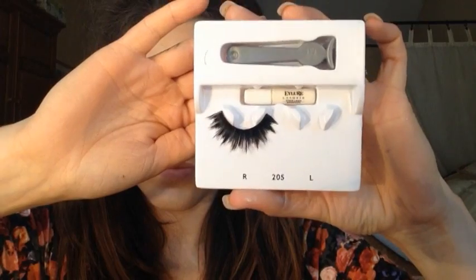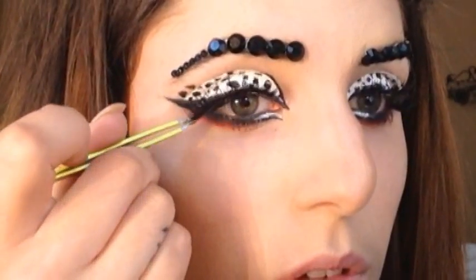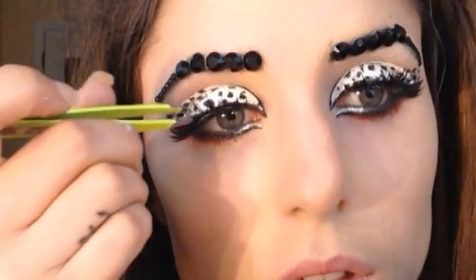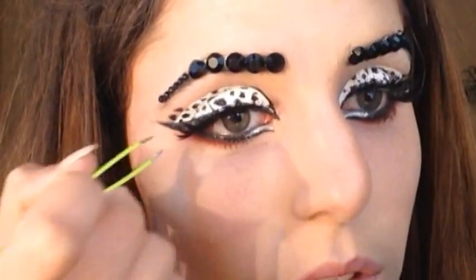Last step for the eyes, I'm going to apply false lashes, and the lashes that I'm using are from Eylure in the number 205. They're these really dramatic lashes, so I'm just going to pop these on and then we're done with the eyes and we'll move on to lips.